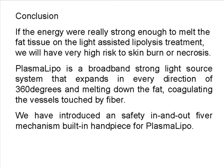If the energy were really strong enough to melt the fat tissue in light-assisted lipolysis treatment, we would have a very high risk of skin burn or necrosis. Plasmalipo is a broadband strong light source system that expands in every direction of 360 degrees, melting down the fat and coagulating the vessels touched by the fiber. We introduce a safe fiber mechanism built into the handpiece for Plasmalipo.